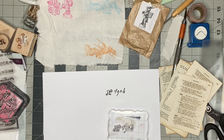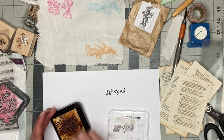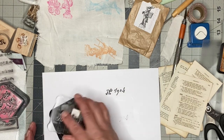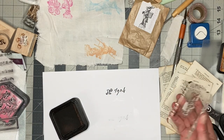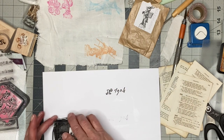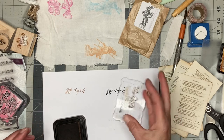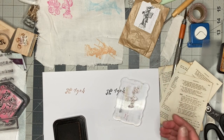So I'm gonna have to use, oh, look at that. All my glue, all my inks. Oh, here it is. Oh, boy. There we go. Okay, so this is vintage photo, yes. Okay, let's try this. Better, yes.